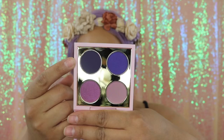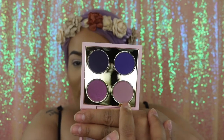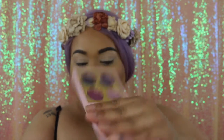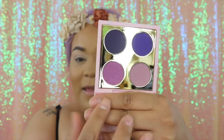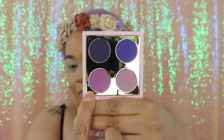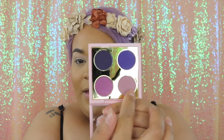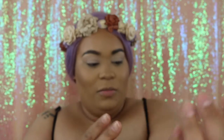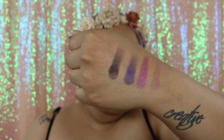Called Stay With Me, the palette, and look how beautiful it is. So this is the deep purple, this is the bright purple, this is a nice sparkling pink, not pink, a dusty mauve. So this is the dusty mauve, and this is a nice little fuchsia pink that's very subtle, and it has shimmer. So these two right here, they have a subtle shimmer, and these two right here, they're more on the matte side. That's how they look. I love them. I'm gonna swatch them. This is how they are swatched. They're very pigmented. I love them so far. I cannot wait to play with them.